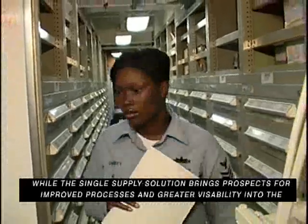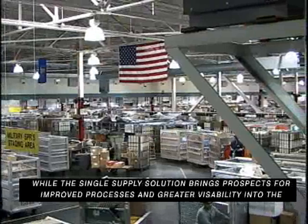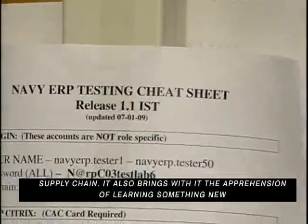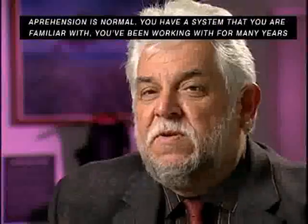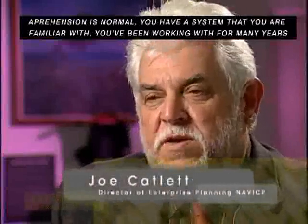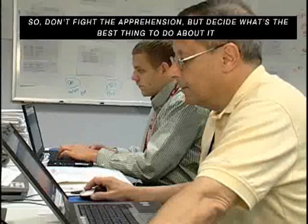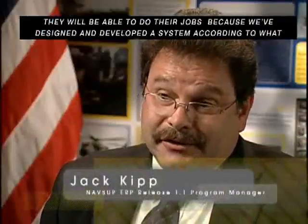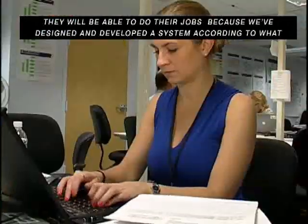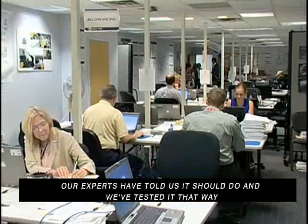While the single supply solution brings prospects for improved processes and greater visibility into the supply chain, it also brings with it the apprehension of learning something new. Apprehension is normal. You have a system that you're familiar with, you've been working with for many years. So don't fight the apprehension, but decide what's the best thing to do about it. They will be able to do their jobs because we've designed and developed the system according to what our experts have told us it should do, and we've tested it that way.